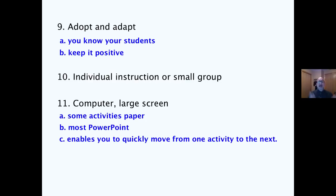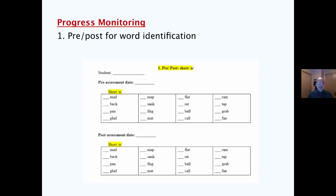As always, adopt and adapt. You know your students. If some activities don't work for you, don't do it. Add others. Keep it positive. This can be used for individual or small group instruction. You decide. Use a computer or a large screen of some sort. Some activities are paper-based, and I'll show you those, but most are on PowerPoint to enable you to quickly move from one activity to the next.